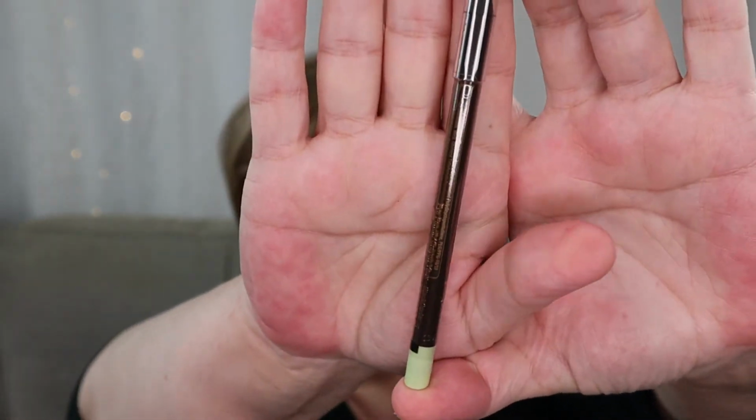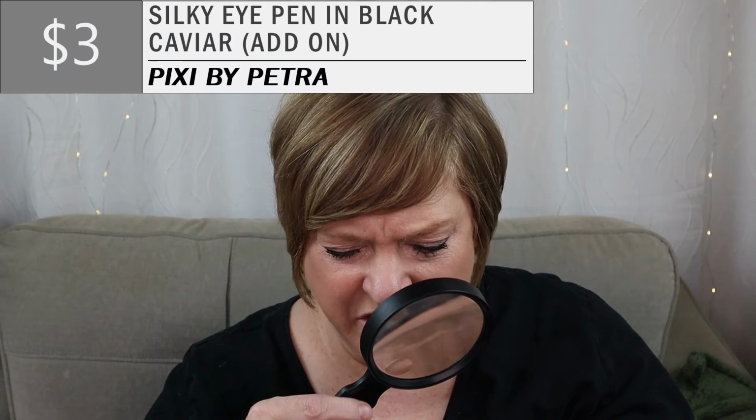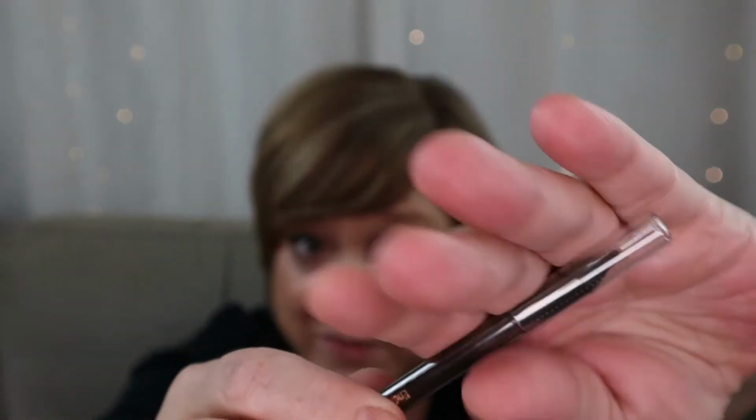All right, next item. Ooh. Okay, I'm going to assume that lime green, this is going to be Pixi by Petra. And this is an eyeliner, I presume. Or a very dark lip liner. Let's see what it says. Endless Silky Eye Pen, Pixi by Petra. All right, it looks to be maybe a chocolatey brown. I have several pencils going at the moment, so I'm going to leave the little plastic bit on. But hey, I can always use an extra eyeliner.